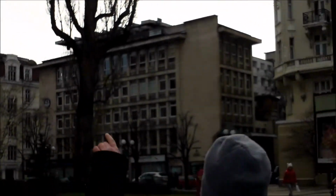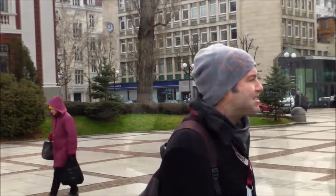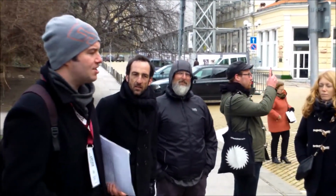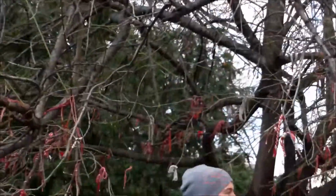So there is something quite funny on the building over there. I hope you can see there is a triangle. So this is the so-called Triangle of the Muses. This tradition is called Martenitsa. I don't know if you've heard of it. Martenitsa is usually a small bracelet. I don't have it now. It's going to be really nice, especially when they put the new Martenitsa, because these are kind of dirty.